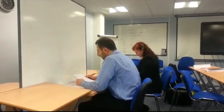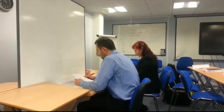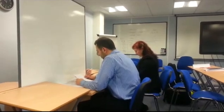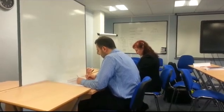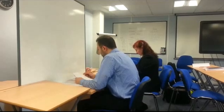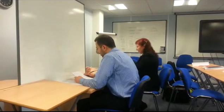Approach, November 329 Tango Alpha, passing Papa Alpha Charlie. Request descent for ILS approach. November 329 Tango Alpha, descent to flight level 30. Turn left, heading 140. Descent flight level 30, left turn 140, November Tango Alpha.